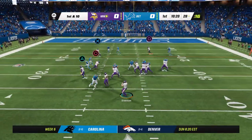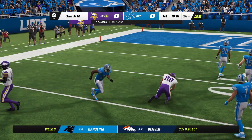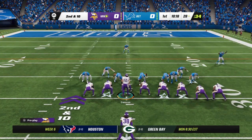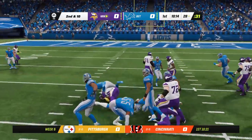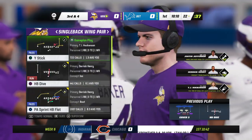Off the bootleg, Dawson. And this will be incomplete. Physical play on the football there, and it's 2nd down. An incomplete pass on 1st down. That leads to a 2nd and 10. Back to the ground now. It's Henry. They get 6. That'll leave them with 3rd and 4.